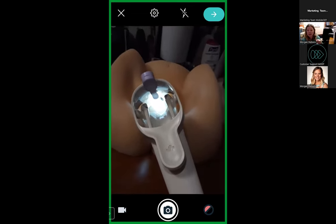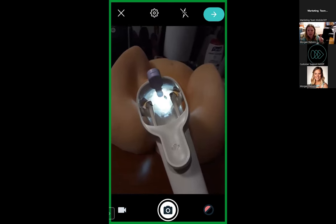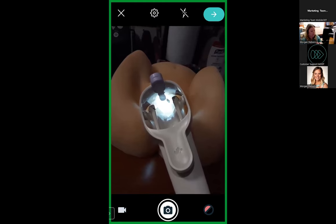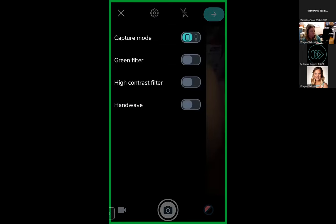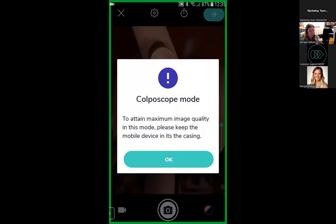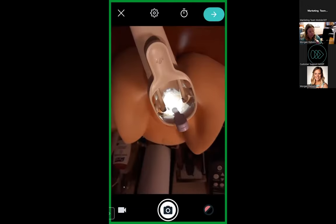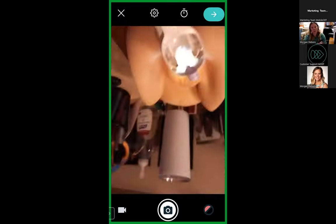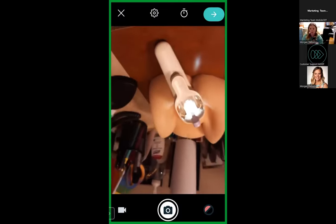So if you go to the settings tab, you'll see the X on the left, and then the settings is the next icon to the right of the X, in between the flash. You see that capture mode. So capture mode means you either have it outside or inside the colposcope. If you have it outside the colposcope, you want it on the capture mode. On the inside, you want it on colposcope mode. Now you'll see everything turned upside down. Okay, so now I'm going to transfer it back. I'm going to transfer it into the colposcope while the camera's on so you can see what it does.